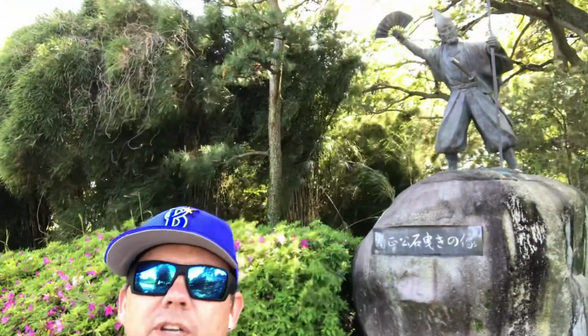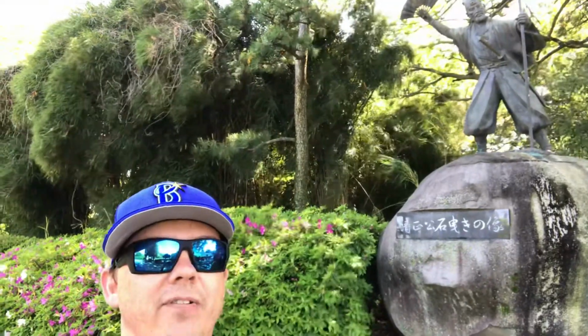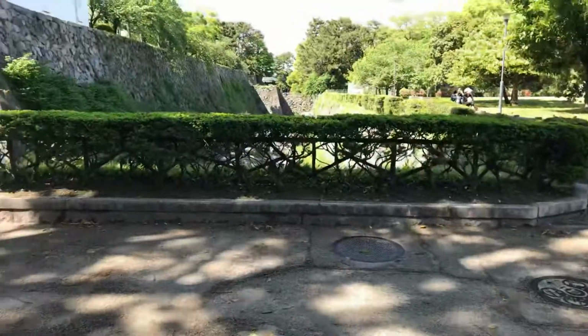Anyway, behind me is Kato Kiyomasa, a world renowned samurai who was put in charge of construction of the site that we're at right now. And the site that we're at right now in Nagoya is Nagoya Castle. So let's take a walk around the grounds and see what it looks like.